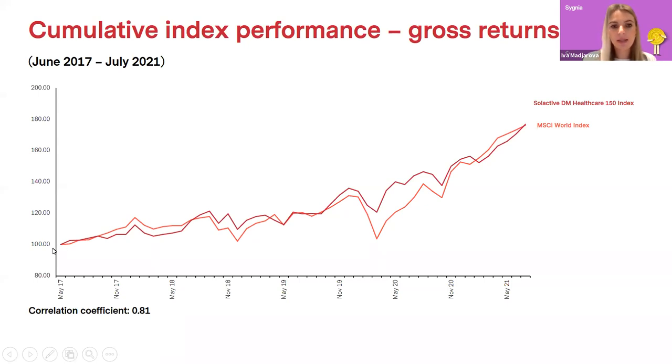So you can see that since 2017, it has moved very much in the same direction, which is up, which is great, as the MSCI World. So it's just comparing how it would have performed relative to a very broad market, which doesn't just include healthcare. The MSCI World has a lot of exposure to information technology, to financials, to communication services, and healthcare is a portion. So you can see they move nicely in line.